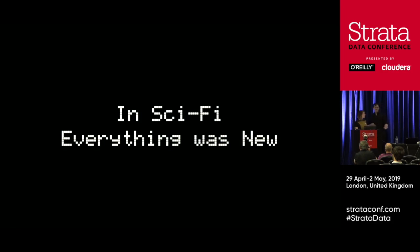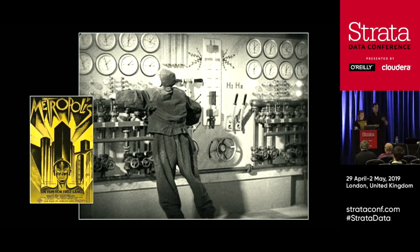You had to show the future somehow. How did you do that? You used the most futuristic thing around and then maybe added a little bit to it. The best and most quintessential sci-fi example in this early knobs and dials era is Metropolis, the German expressionist film from 1927, believe it or not, which shows control panels full of physical controls, mechanical knobs, dials, all over it.